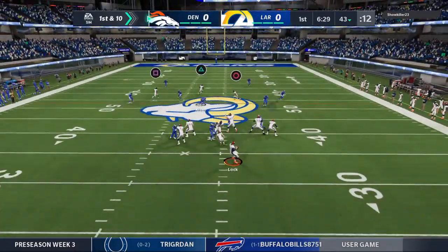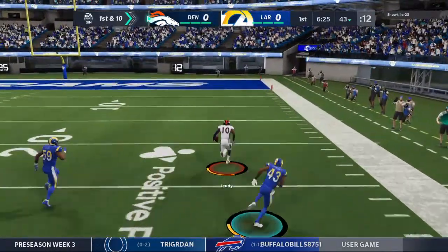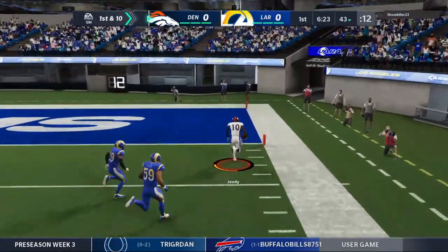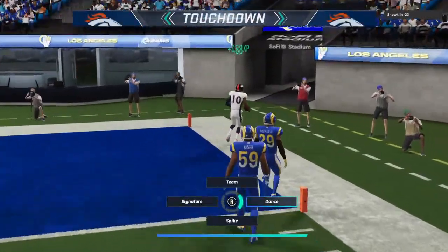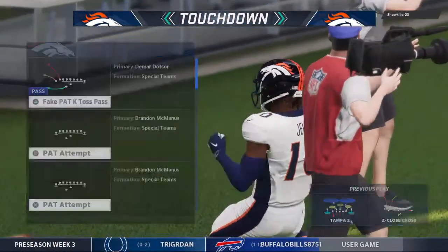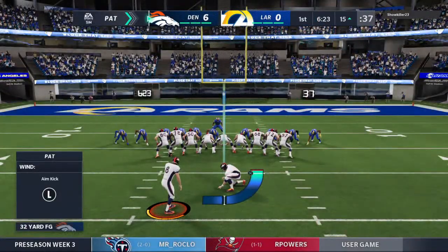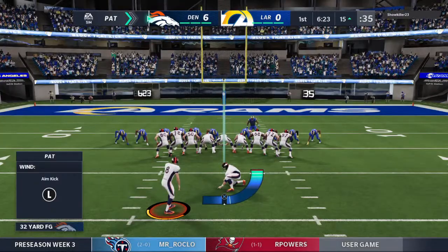They look to throw. It's Locke. Pass caught by Jerry Jeudy, his first NFL catch. And all the way home for a Broncos score. Jerry Jeudy, 57 yards. And the Broncos have taken the early lead.